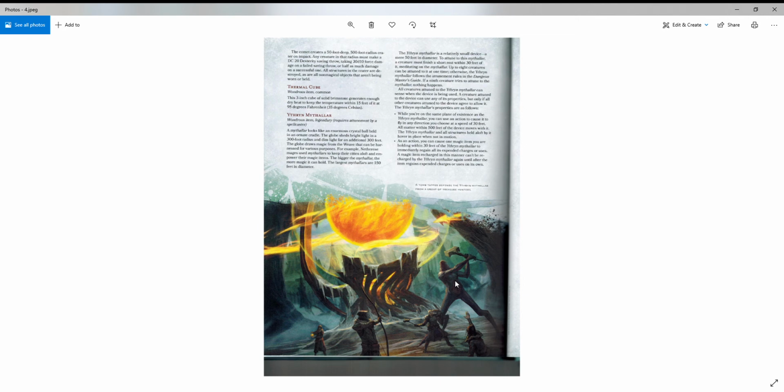Any creature touching the globe will have to make a DC 22 Constitution saving throw, or take 20d10 plus 70 radiant damage, half that on a successful save, so don't touch it. Any object touching the globe that isn't an artifact is disintegrated instantly, no save.